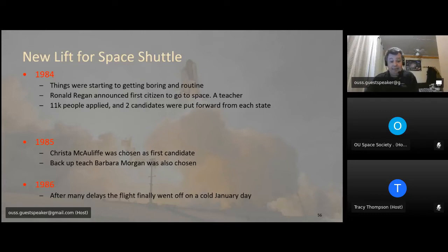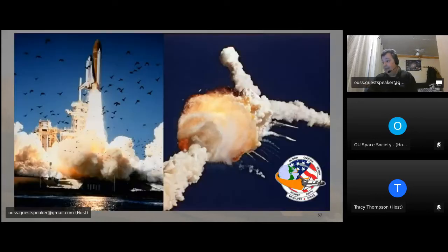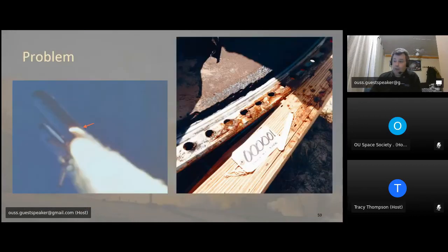In 1986, after many delays of the flight, they finally went off on a very cold January day, and unfortunately they exploded a short way into the flight. The reason was because of exhaust or flare that came out of the solid rocket booster, and it was down to a breach in the O-rings.